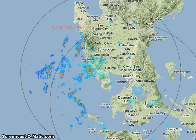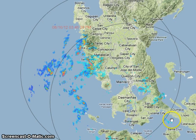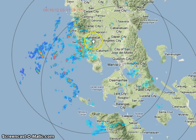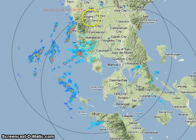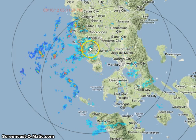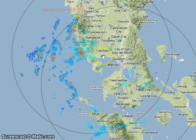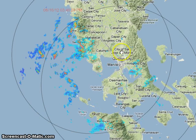And showing you the radars across Subic and Tagaytay from Pagasus Project NOAA, seeing still some isolated thunderstorms moving into the western parts of Luzon, particularly across Zambales and Bataan. Those are mainly isolated thunderstorms, and not expected to really affect much of the regions.